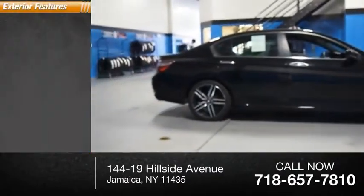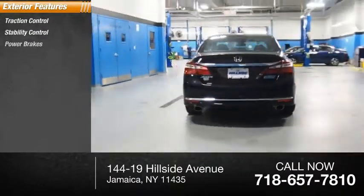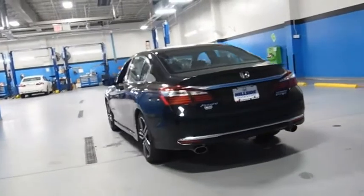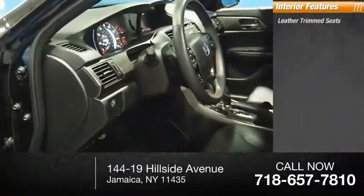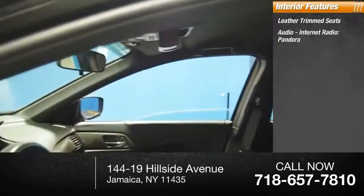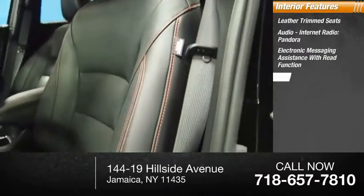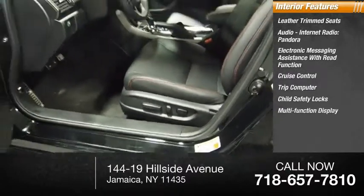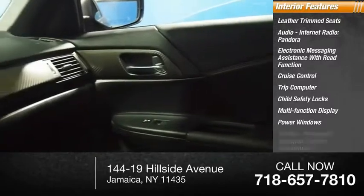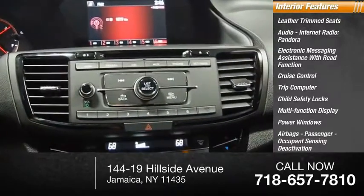Here are some of this vehicle's great options: traction control, stability control, power brakes, braking assist. Inside you'll find leather trim seats, audio, internet radio, Pandora, electronic messaging assistance with read function, cruise control, trip computer, child safety locks, multifunction display, power windows, airbags, passenger occupant sensing deactivation, power steering.